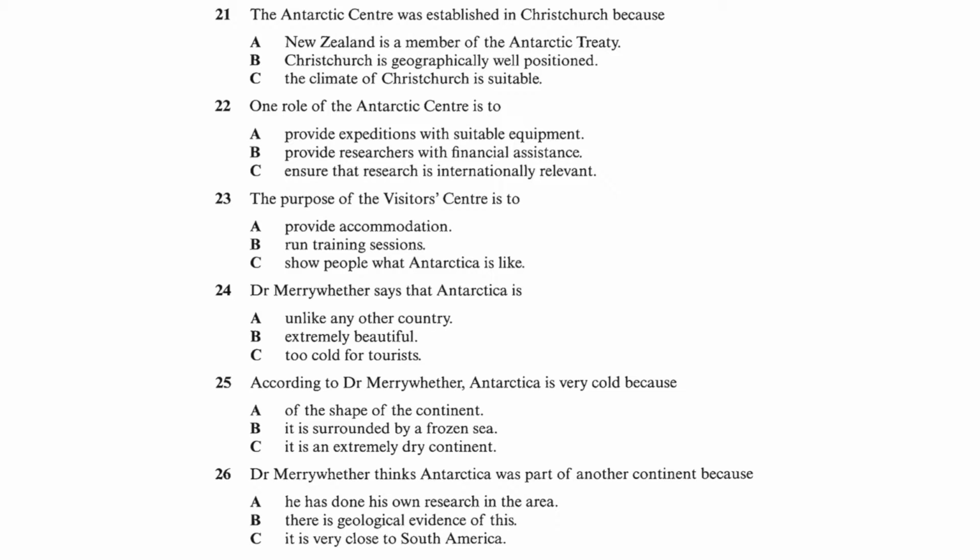Well, since very few people will ever experience the Antarctic firsthand, the Visitors Centre aims to recreate the atmosphere of Antarctica. There's a mock campsite where you can see inside an Antarctic tent and imagine yourself sleeping there. And the centre also acts as a showcase for the unique international cooperation which exists in Antarctica today.